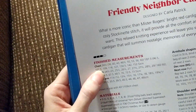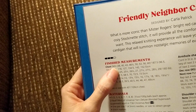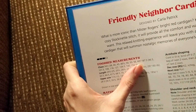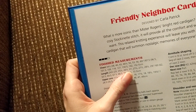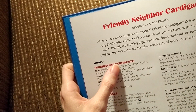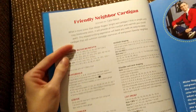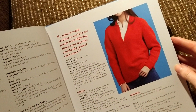There's diagrams. And let's see, trying to see how many different sizes they have. They have a lot of different sizes. You've got a chest of 34.5 inches all the way up to 60 inches. So 1, 2, 3, 4, 5, 6, 7, 8, 9 sizes. I think this would be extra small, small, medium, large, extra large, double, triple. I don't know. They got a lot of sizes. Anywho, so that is the famous red cardigan, and it looks like they have you put a zipper on it.